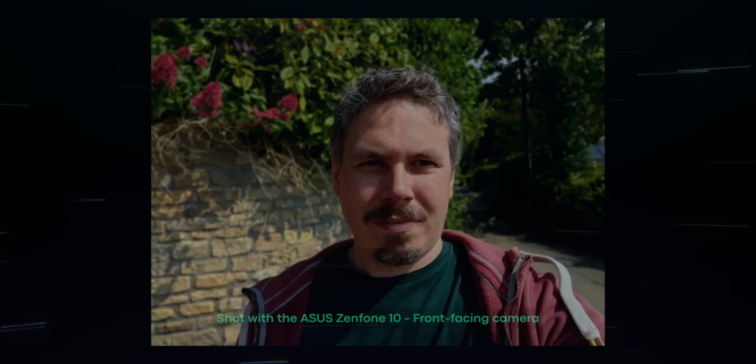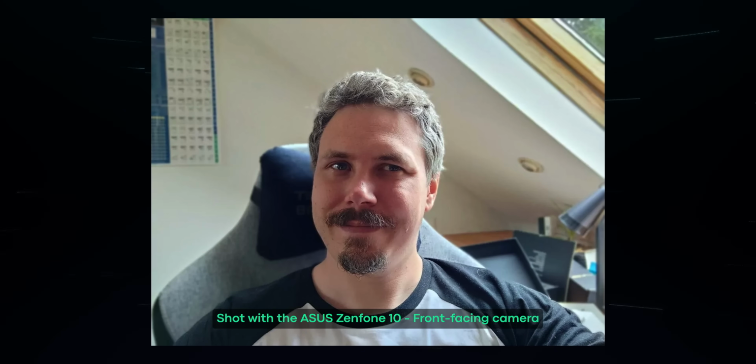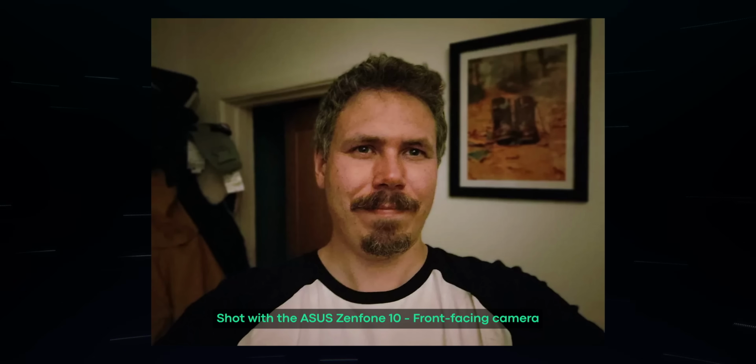Well, take a look for yourself. Starting with a new front-facing camera sensor, the photos look pretty good in the right conditions. But in darker settings, skin tones are preserved, though textures and edges start to look a little smudged.